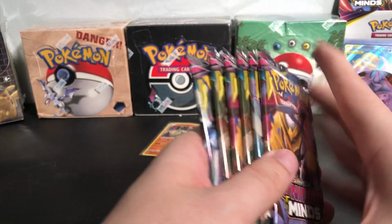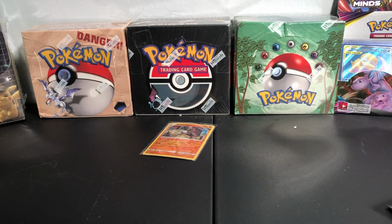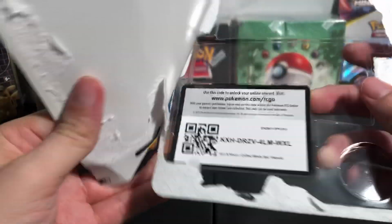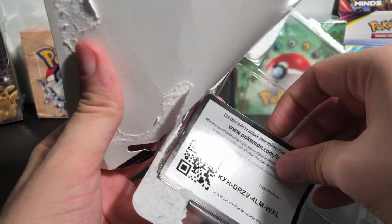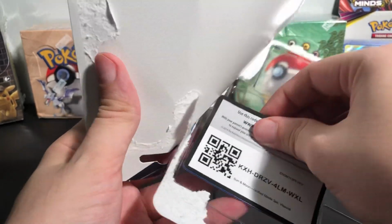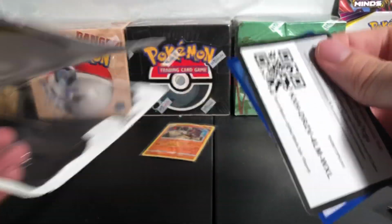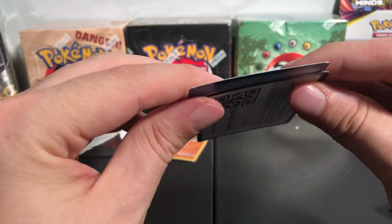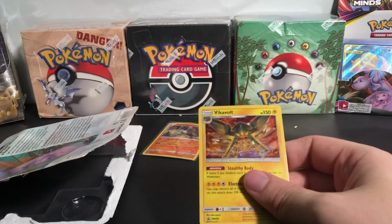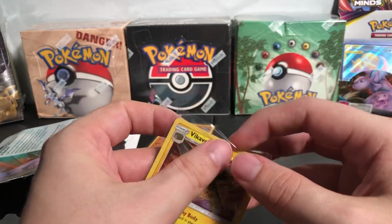All right, and then we got 6 booster packs out of that. Oh, I tossed this box to the side. Hold on, we didn't get the card out. So here's the code. We don't need the code anymore. Well, they don't really make it that easy to pull the card out. That's not very smart. Feels like the top of the card had to kind of wear down a little bit in order to get them out. Why would they put them in that way?